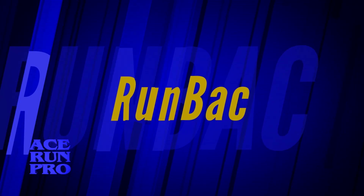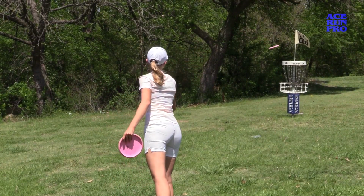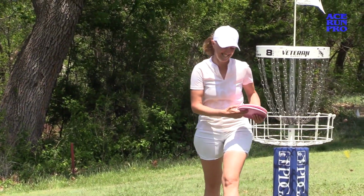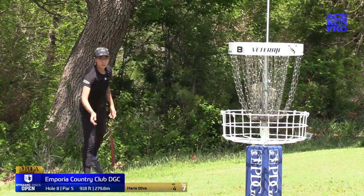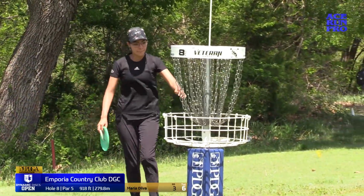Great putt from Missy. Such a good putt. Full extension. Big smile on her face. Great putt from Maria. Was that for her par, I think?